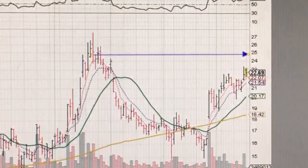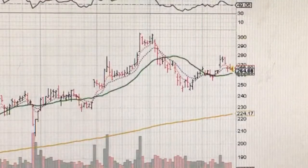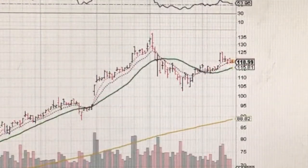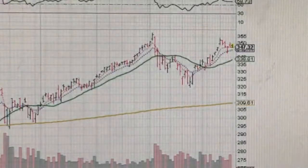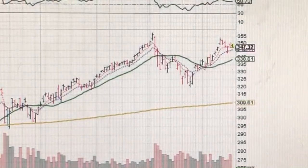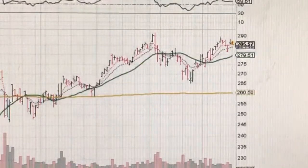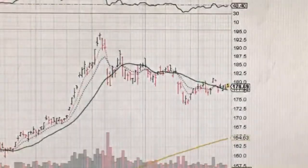So, what other stage 4s was I watching? Where's Facebook? Darn it. Barnacles. Facebook's going the wrong way. Apple's going the wrong way. I guess the market turned south. Yeah, market's going down. Barnacles. Where's TLT? Bonds going up. Where's gold?